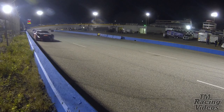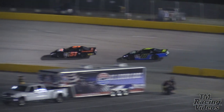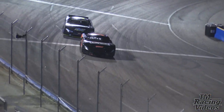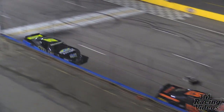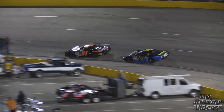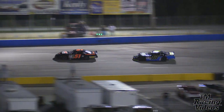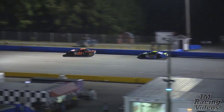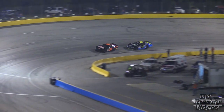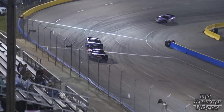Is off pace and on the back stretch. That's the 18 car of driver Jason York. Off pace. Trying to figure out what's wrong with his car. 19 laps complete. Coming right here.